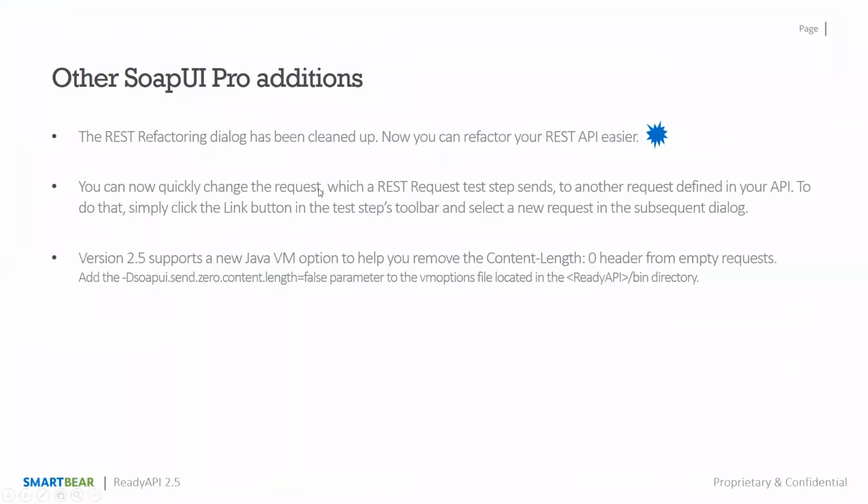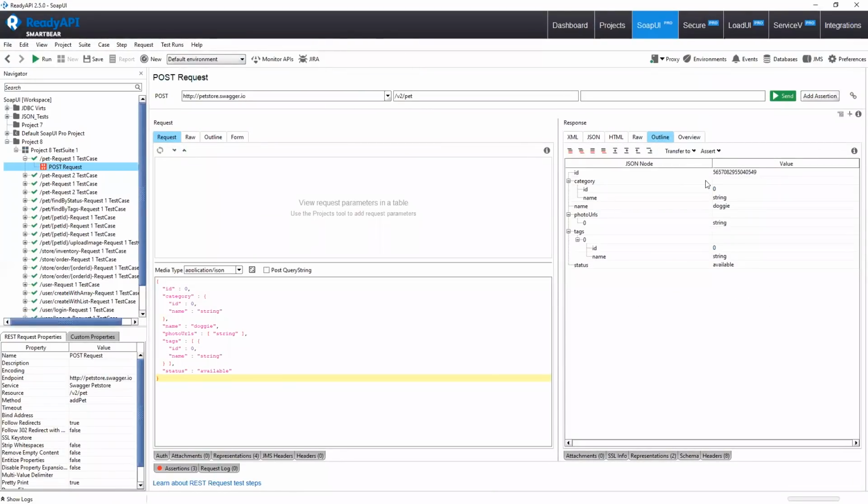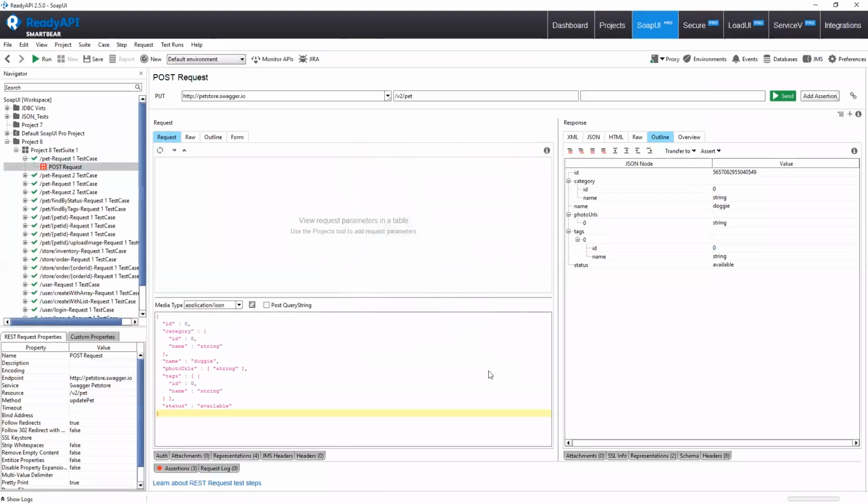REST refactoring. This is about linking the request. So this is, again, candidly, some more legacy functionality. Any test step is taken from an interface. So you can see that this is a V2 pet, and it is linked back to an interface to add a pet. I don't really expect people to do this a lot, but this used to be a kind of incoherent dropdown before. So if you need to change it to something else, you can just relink it, for example, from a post to a put function with some different methods. So you can relink it.